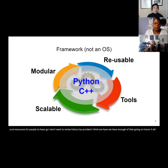All right, moving onward. Despite its name, ROS is actually not really an operating system.